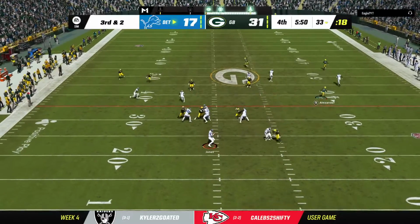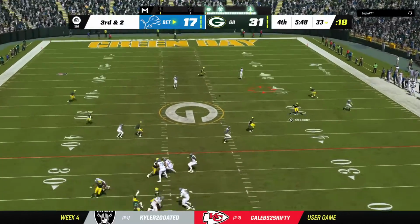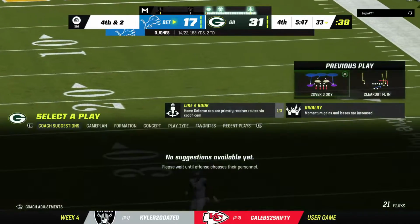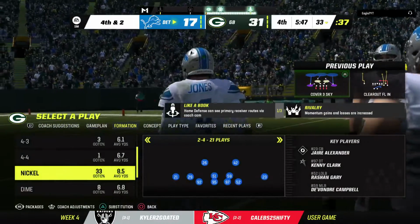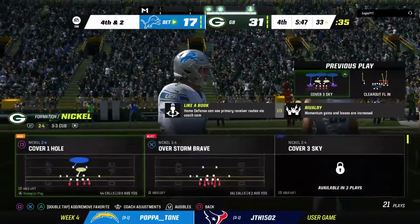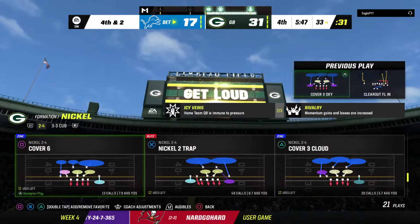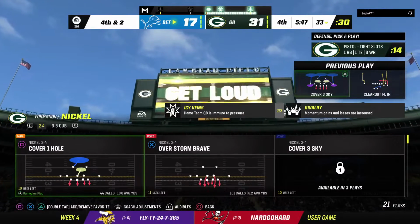Throwing Jones. It's incomplete. Took a shot, couldn't connect. Give him big credit for his coverage right there because when he saw the route break deep, he stayed in position to prevent a completion while avoiding any risk of a flag.